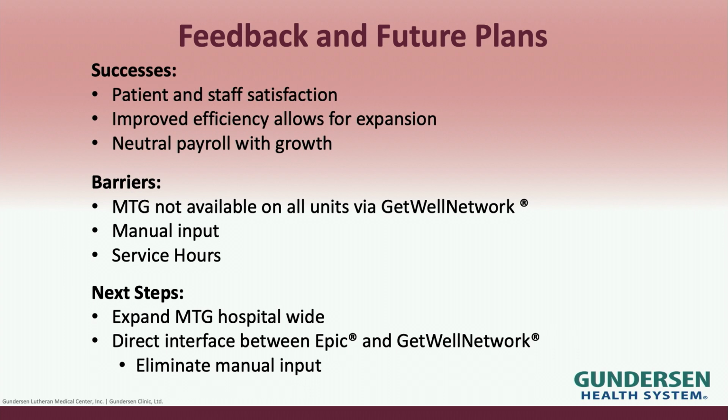Next steps, we want to expand hospital-wide. We're looking to be in another unit this summer, and hopefully by the end of the year, 2 more units. So we're 1 unit at a time getting there. It's a little slower than we had initially anticipated, but we're getting there. And then, yes, we would love that direct interface, and I said 2 years ago I was here talking about how much I would love to have a video, and that seemed like reaching for the stars, right? We got the video, so I think we can get this direct interface. I'm feeling pretty confident about that.